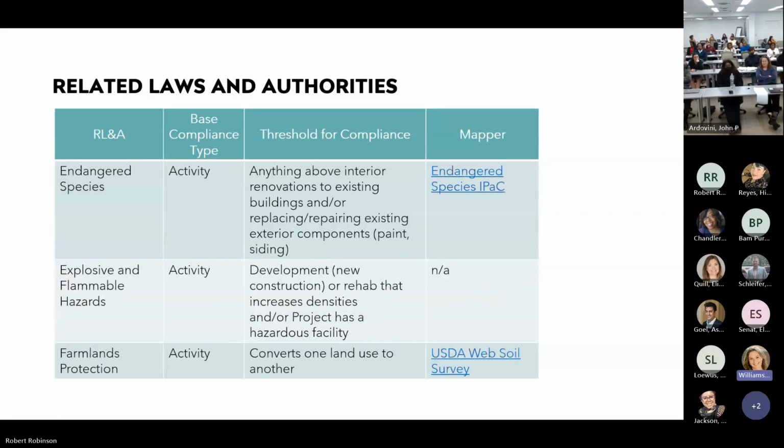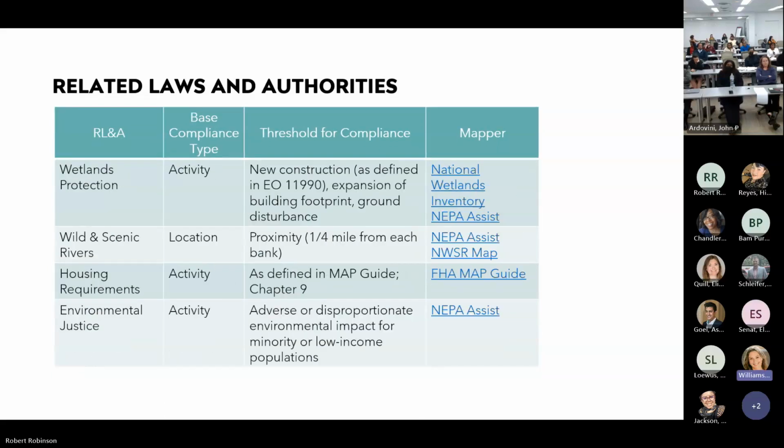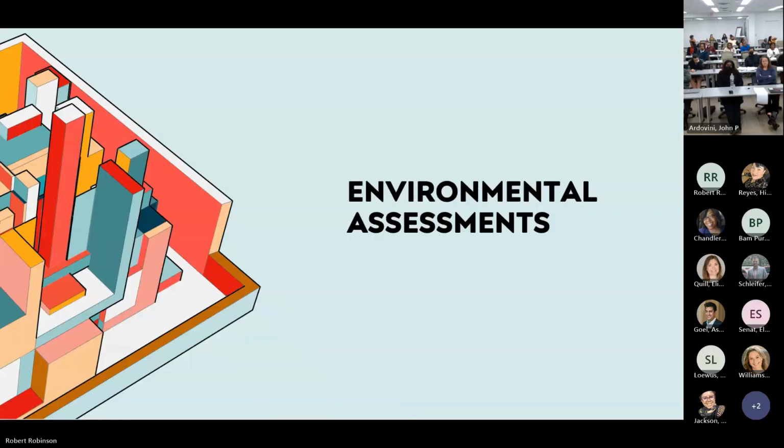Next slide. So this just goes over all of them. And this is also included in the HUD Exchange. It also gives you all of these links for your use. I would say that of that list, NEPA Assist is probably one of the best ones. Don't you think? Yeah. For sure, yeah.